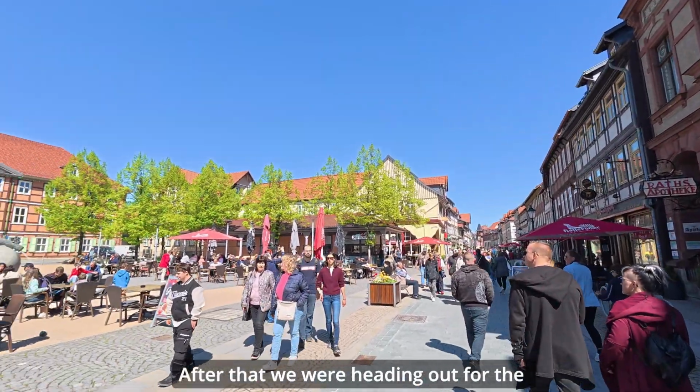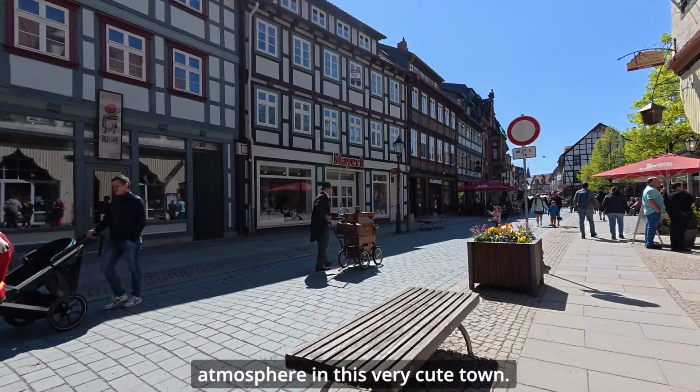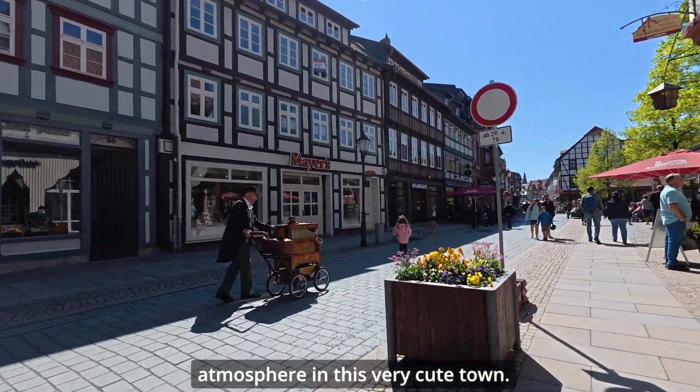A perfect spot with two spaces for our bikes, and you could sit right behind them. After that, we're heading out for the walking street to soak up some of the atmosphere in this very cute town.